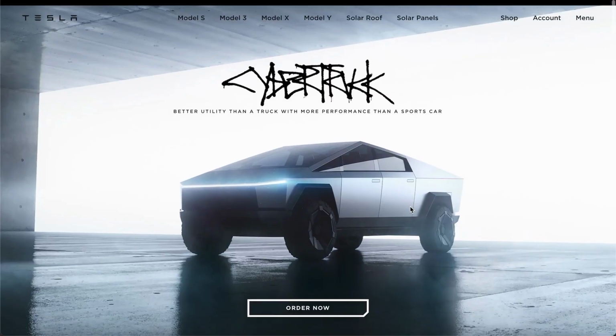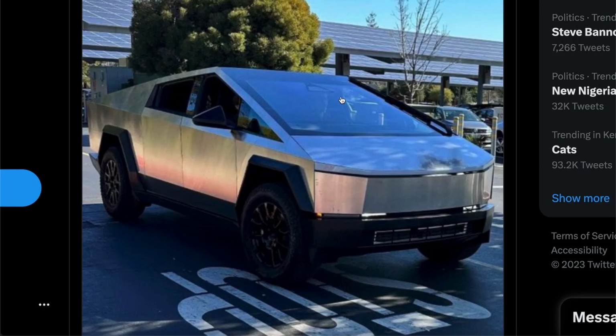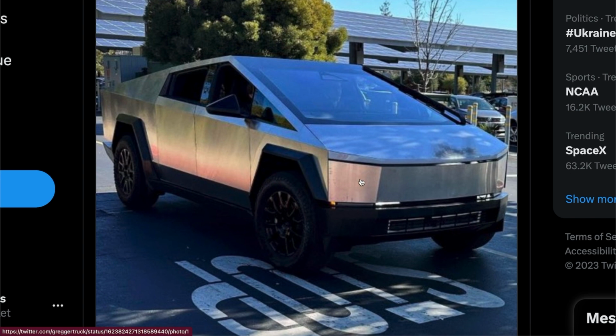Now, if you go on the official website, you do see the truck. It looks like this, very simple, looks very good. But when it's on the road, in production mode, it's not gonna look like this. It's gonna be a little bit different. So we check out some of the leaked pictures of a Cybertruck. Seems pretty cool looking.